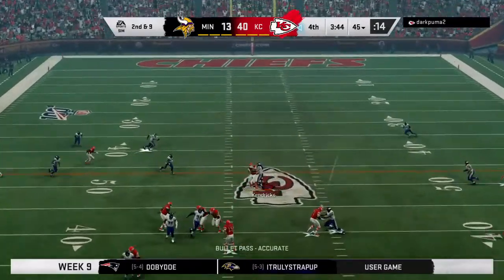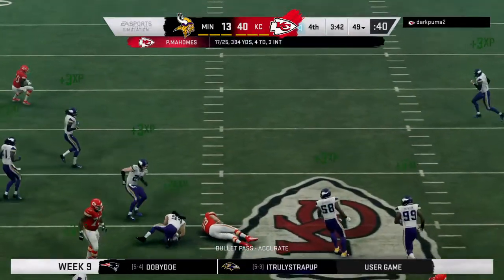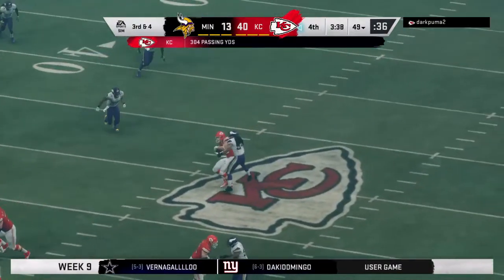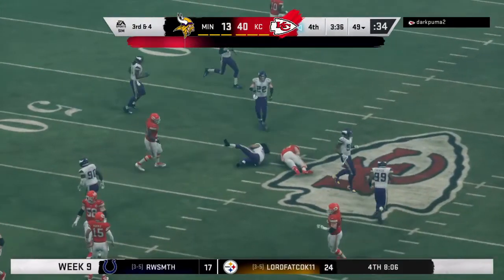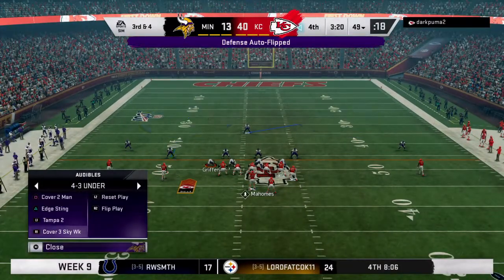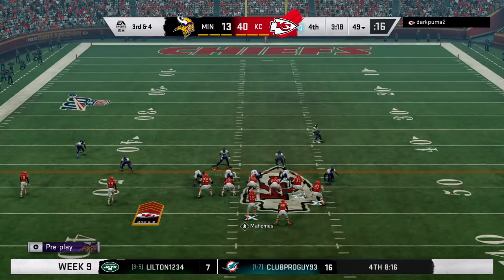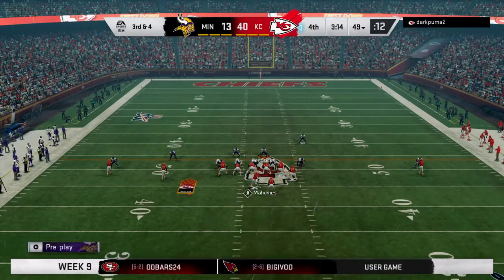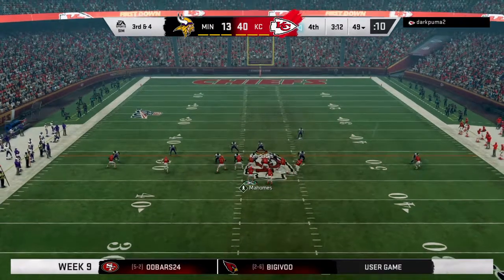On 2nd and 9, Mahomes over the middle, complete. It's Wells. That catch good for 5. It's 3rd down. And, partner, I think that was a great example that not all tight ends are created equal. Everything was right. Got the completion, but he's not one of the more dynamic guys in the league. So even though he caught it, couldn't turn it into much more.